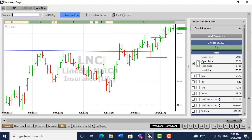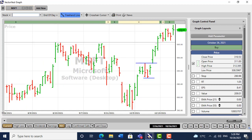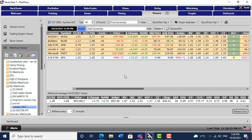That's Lincoln. That's starting to look quite nice to me, and Microsoft. And I haven't been that active. There were certainly an awful lot more stocks that I could have looked at in this run, but I'm reasonably pleased with my efforts there. I waited until the VectorVest market timing DEW gave me a signal, and got in and ticked all the boxes, and especially favored my spring pattern.